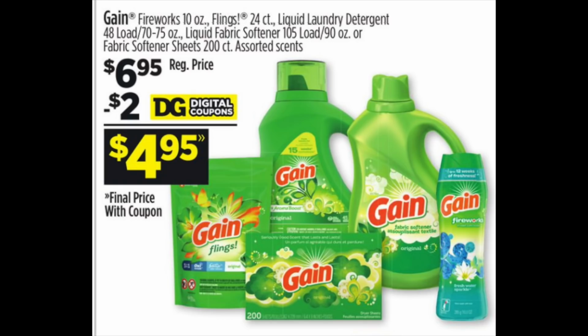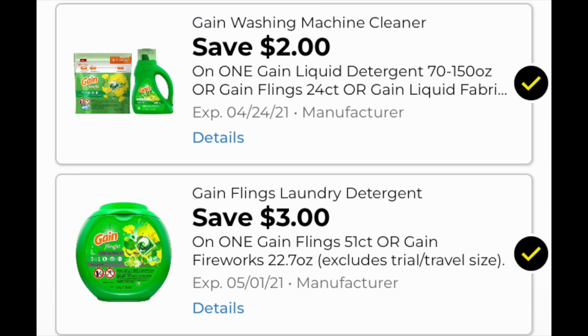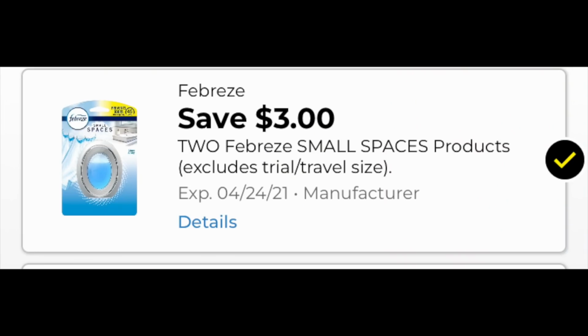So we're going to be grabbing one of these items for $6.95, whatever you want. I always say to grab fabric softener, but whatever off of this list you would like. And there's a $2 digital. And then we're also grabbing this big mama for $13.50, and we have a $3 digital. So as I said earlier, you're going to scan the $6.95 product first and then the Flings, in that order. And the next item that we're going to grab is 2 of the Febreze Small Spaces with the Gain scent. And then we have this wonderful $3 off of 2 digital.